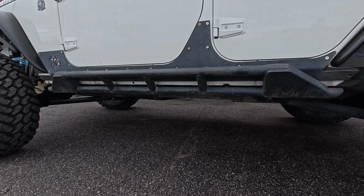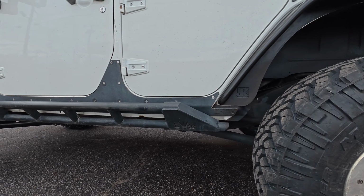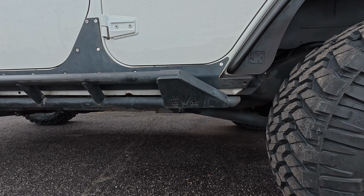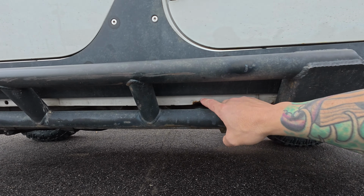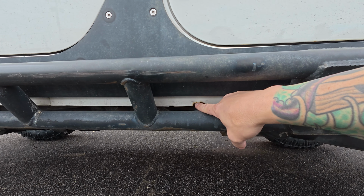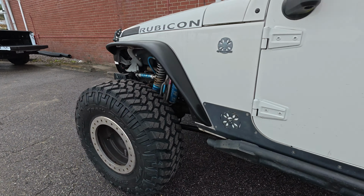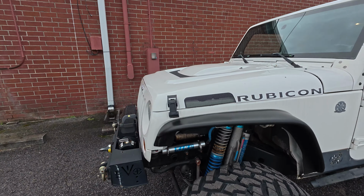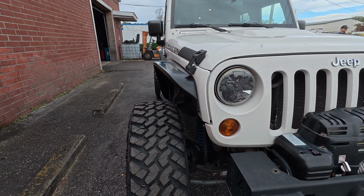The armor for it, I did the EVO weld-on sliders. The skins they added a little bit later. One of the funny things when you do weld-on sliders, the body mount still moves and your body will slam down onto this pretty easily. That's just one of those things. They did the aftermarket hood. I can't remember the company, but it looks good. I like it.